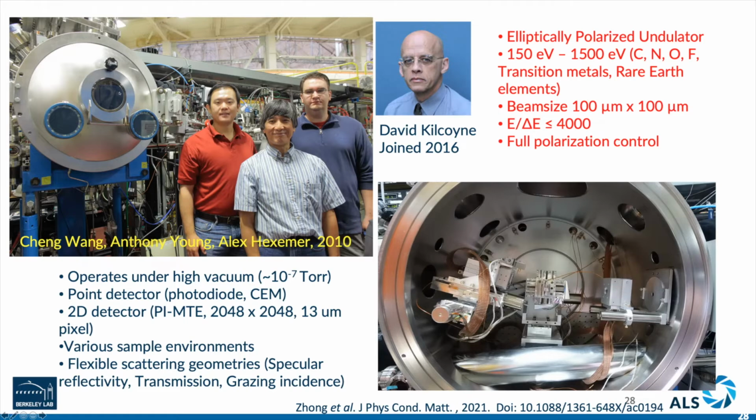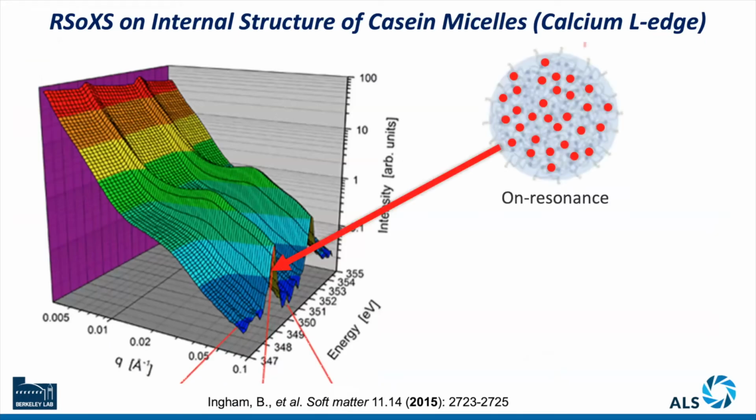Tony Young, Alex and I started in 2010, and David Kilcoyne, who is now the beamline scientist at this beamline, joined in 2016. Ever since, the productivity has been ramping up, and we have slowly developed applications that have become a very common practice for materials scientists to utilize this tool. I just want to give you a very overall picture of what resonant soft X-ray scattering is. It really combines Q space versus energy space, and gives you both the spatial information from the typical small angle scattering experiment, adding the spectroscopy information into the picture.